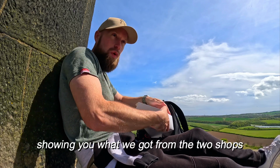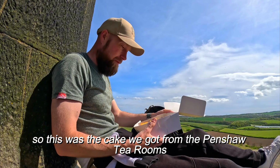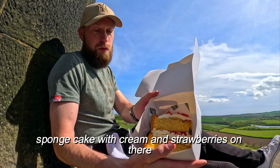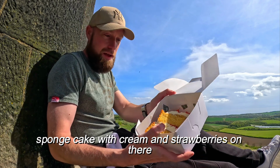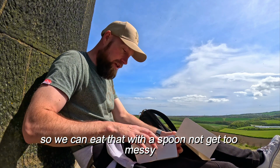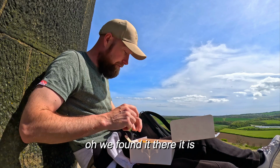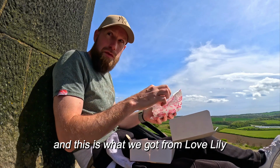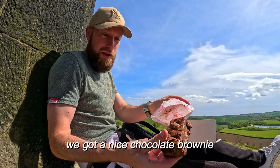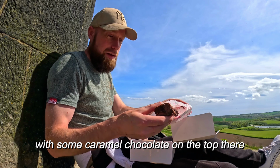So let me start by showing you what we got from the 2 shops. So this was the cake we got from the Penshaw Tea Rooms. Some sort of sponge cake with cream and strawberries on there. Got a spoon as well, so we'll eat that with a spoon, not get too messy. Oh, I've lost the spoon. Oh, we found it. There it is. And this is what we got from Love Lilies. We got a nice chocolate brownie with some caramel chocolate on the top there.